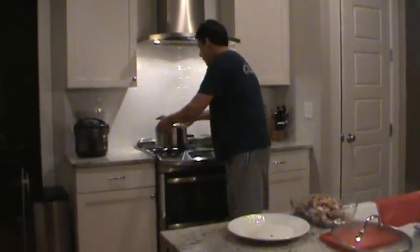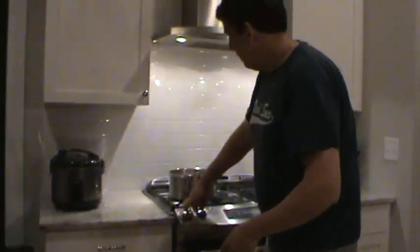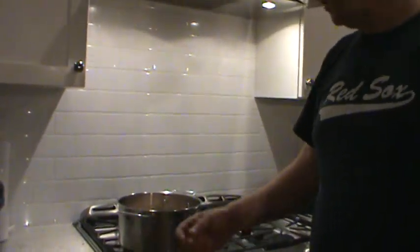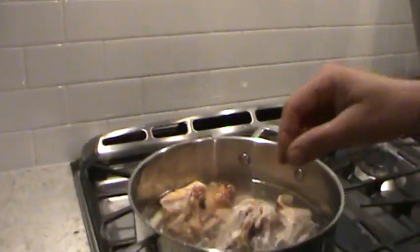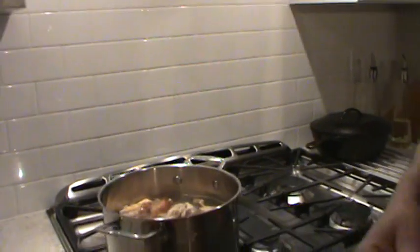So I'm going to just put this on real quick while we're getting ready to watch a movie. I just put it on, light it up, and get this up to a boil, and then I'll turn it down and let it go at a little low bubble simmer, and we'll check back in a little while when it's all cooked down and show you what's next. So see you in a bit.